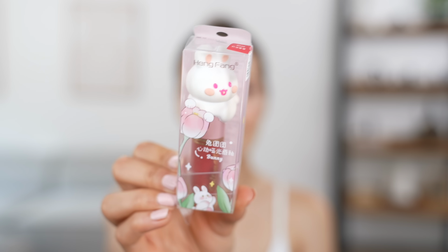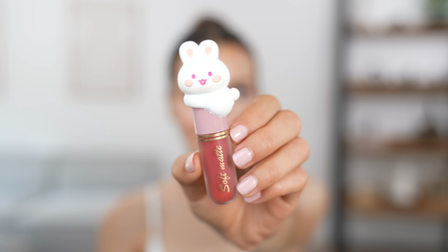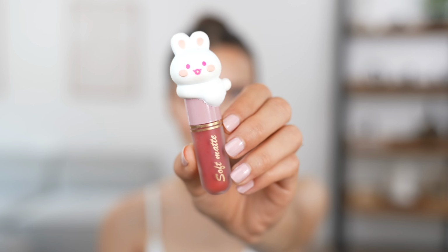All right, now moving on to the final step of today's makeup. We're now gonna be doing the lips, and my lips still feel very moisturized from the lip balm, like it hasn't absorbed too quickly, so that's good. Once again, I actually have 2 different lip products to try out. I've already shown you guys this one, so I feel like it's only right to start with this one. This one is from a brand called Heng Fang, and it's basically a lipstick that has literally the cutest little bunny on it. How freaking adorable is that? I love the packaging so much.